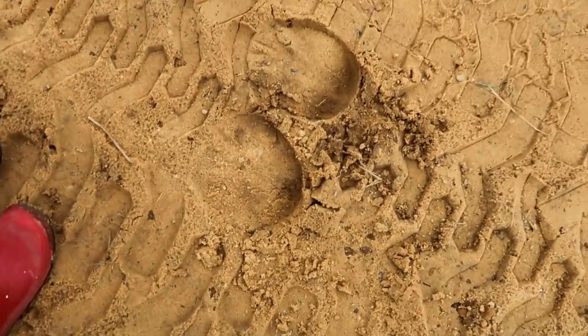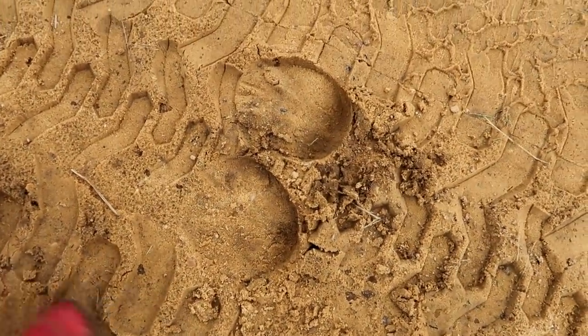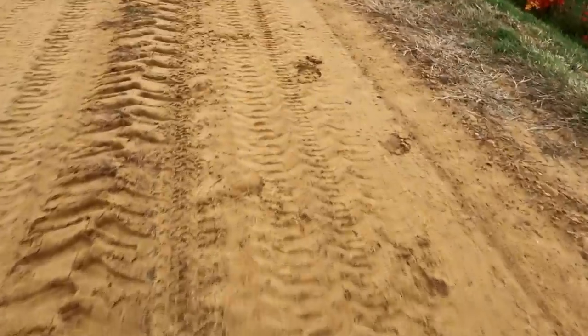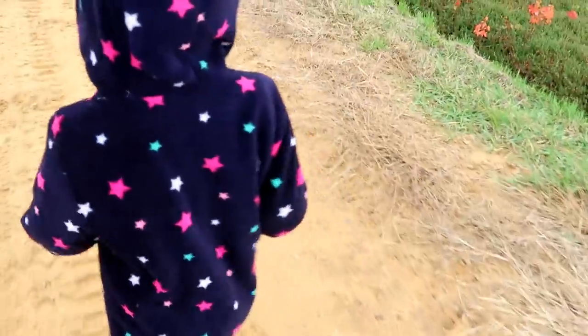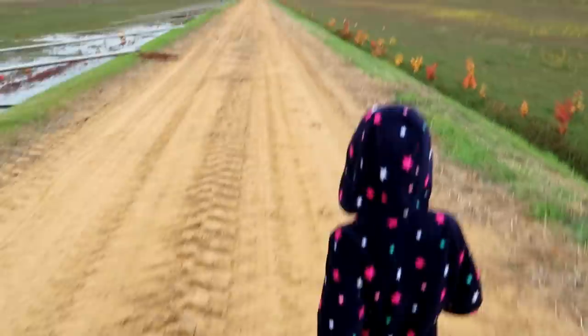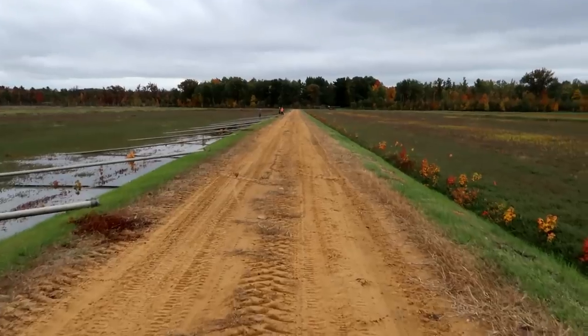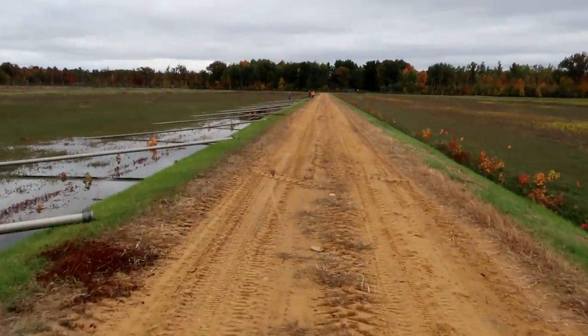Oh, yeah. What are those? Horse prints. They are. Horse tracks, huh? Horses. They followed this trail. Yeah, you can tell they walk this way, huh? It looks like I lost Joe. Where did he go? He went running up there to see what Dad's doing.